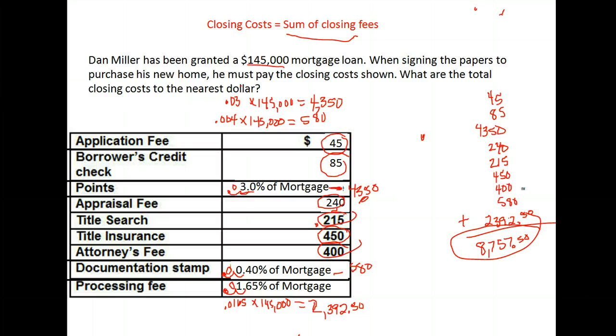Again, it was a $145,000 loan, and we did have to do some calculating along the way. They didn't just give us the numbers. So again, always calculate things a couple of times just to make sure that you got everything down correctly, because with so many numbers, it can be easy to make a mistake.